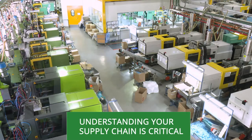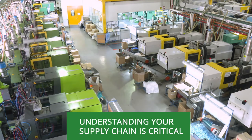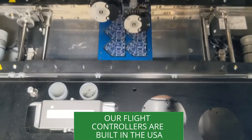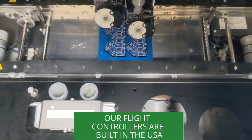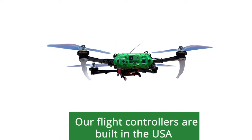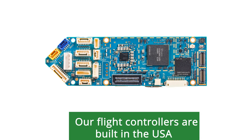Most drones on the market source critical components from overseas that could compromise the safety and security of their system. But at ModalAI, we manufacture in the USA, reducing time, cost, and risk for your build. Our autopilots, ranging from PCBs all the way up to fully built development drones, are built upon Blue UAS Framework components and are NDAA compliant.